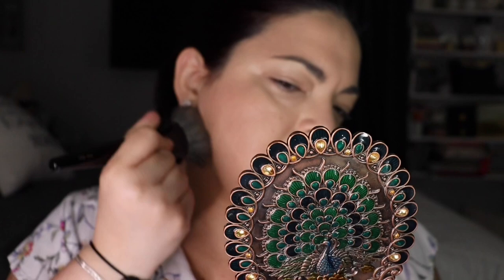I think that's easiest if you're starting. Do like two C's, a C here and then a C here, so it's like an E. And I only applied a little bit, and look how pretty that looks.